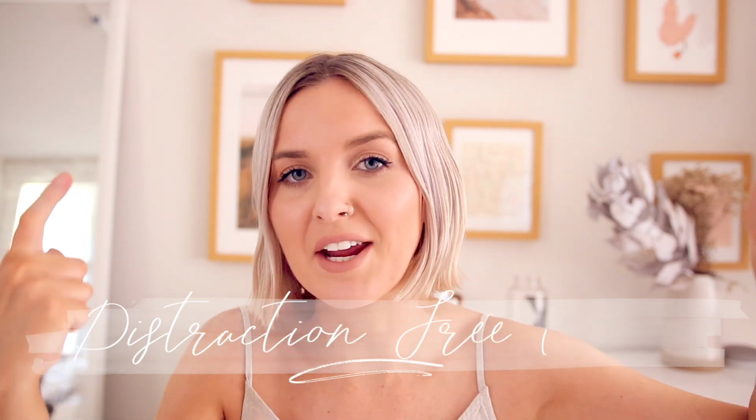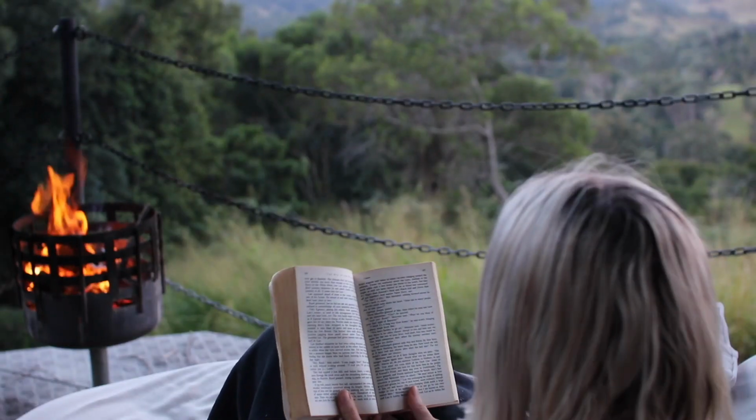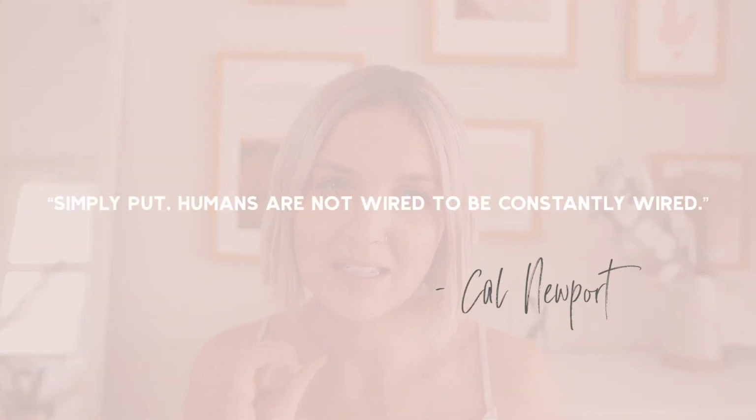The next reset activity is all about actually resetting your phone and creating a distraction-free phone for 2020. This is for the people that want to get productive, want to get focused. Maybe clarity is your word of the year for 2020. At the end of last year, start of this year, I read the books Deep Work and Digital Minimalism by Cal Newport, and that completely changed my relationship with social media. As Cal Newport says in his book, humans are simply not wired to be constantly wired.